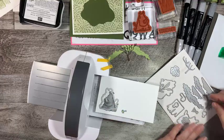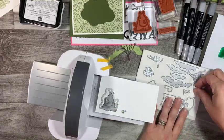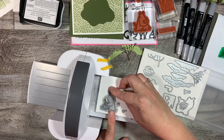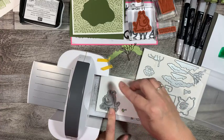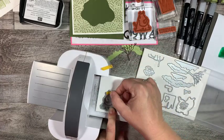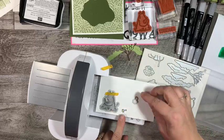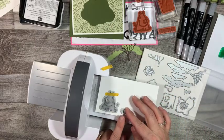And then let's take some daffodil and do his little pecker. His beak, pecker, whatever you want to call it. I guess that's not his pecker.